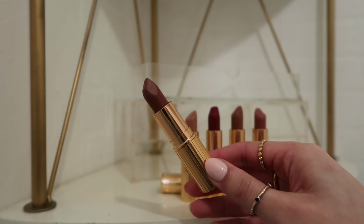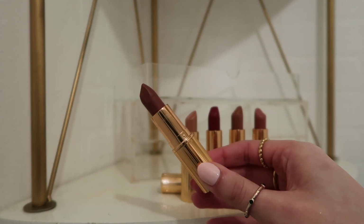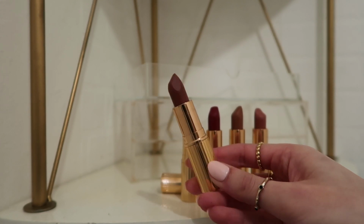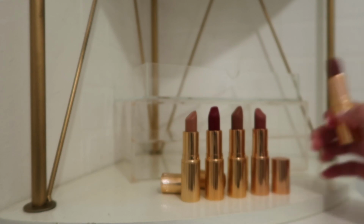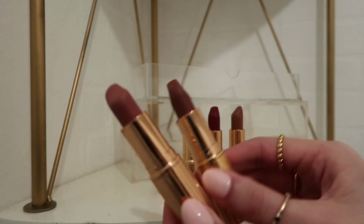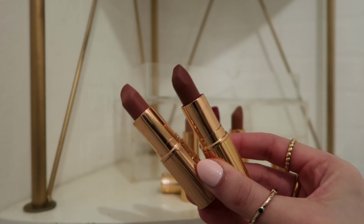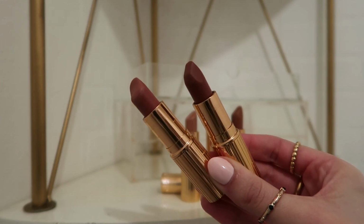So I believe Pillow Talk has 3 different shades. They have the normal Pillow Talk 2, which is this one, and then Pillow Talk 3, which is much deeper. It's essentially meant to make Pillow Talk suit loads of different skin tones. So just for comparison, let me compare the original, which is this one, and then the medium 2, which is this one. And as you can see, it's got the same sort of purpley tones, but the original Pillow Talk is much pinker.